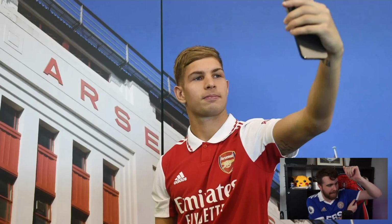I like the split between the sleeves and the main red on the shirt. The fact that the Emirates, the Adidas, and the Arsenal badge are all in uniform colours makes a lot of sense. The stripes on top for Adidas, of course, but then they have this little lightning effect going down the collar as well. I really like this kit. I think it looks clean. Even just the little red underbit here on the sleeves. I think this is a really nice kit.